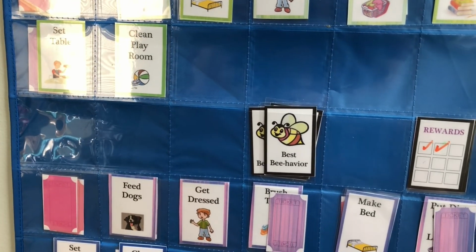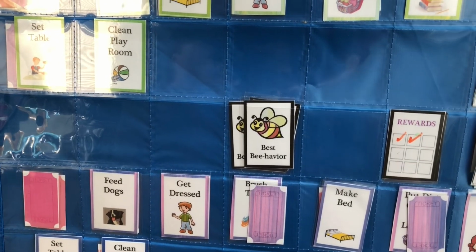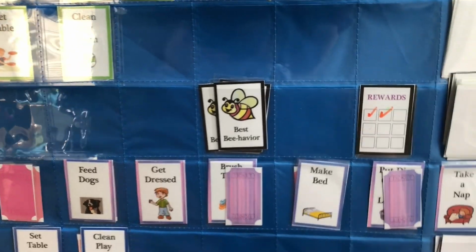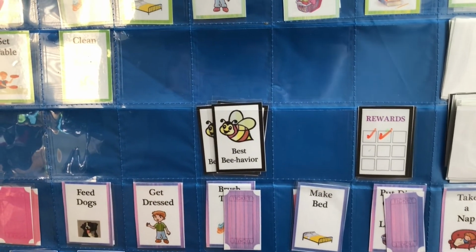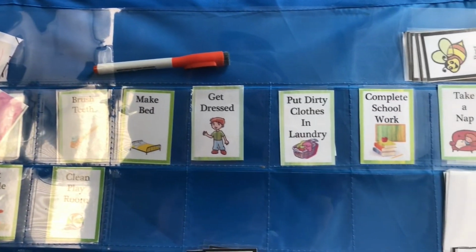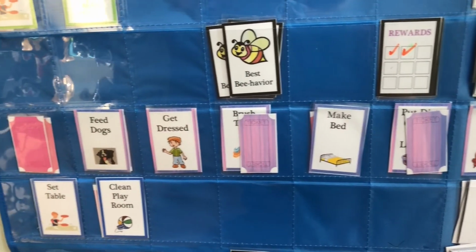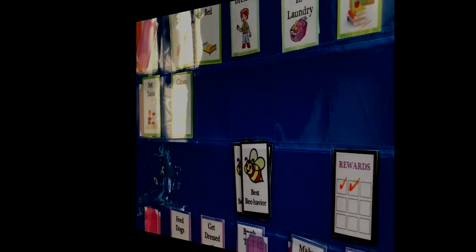We could go to a special park. We could go to the zoo. I have a pile of books that they can choose from. They could go to the store and pick out a puzzle, something like that. That's a little special. And so once they earn all 5, they get to pick something like that. And that is our chore system. I'm trying to think. I don't really think there's anything else much that goes with it. Just giving you a little bit of a view here of how my kids do it.